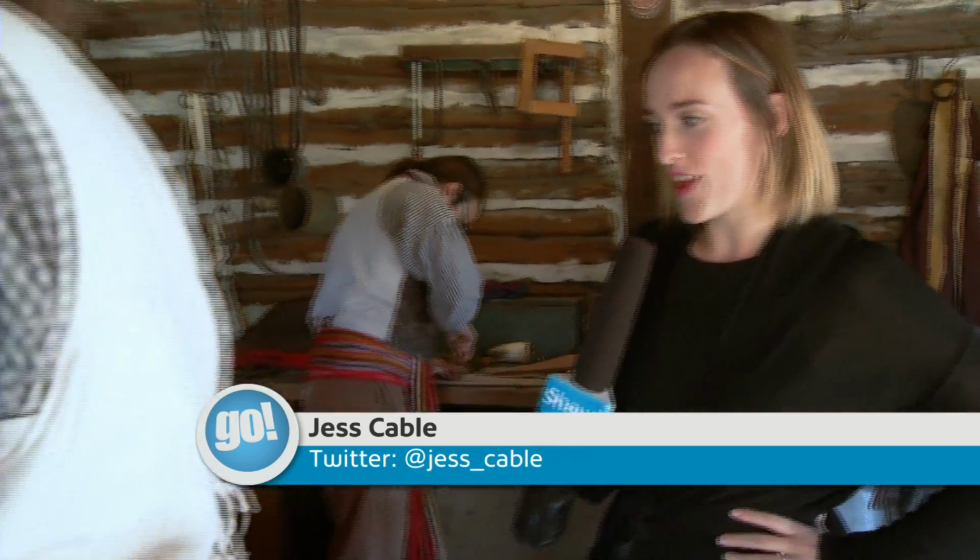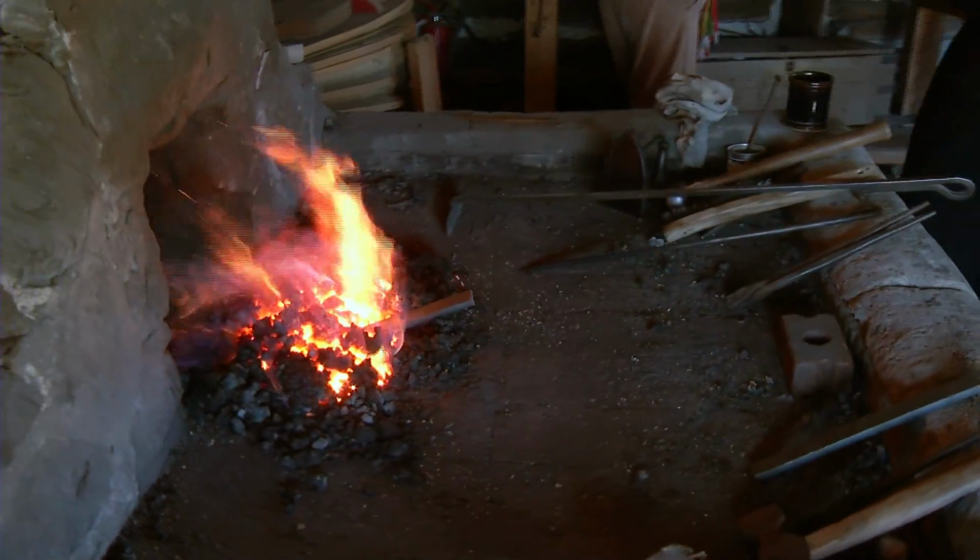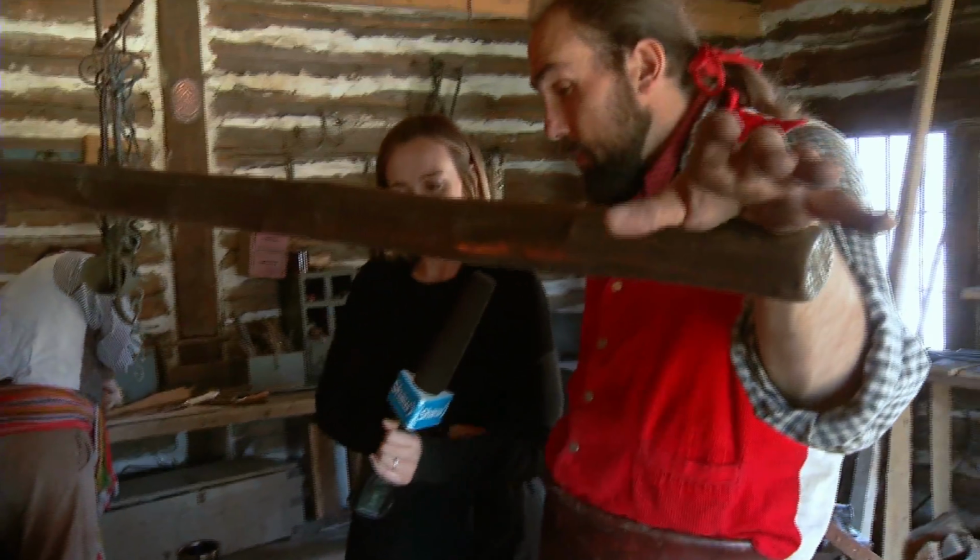Well, we are inside the blacksmith shop. I've got Colin working on something over here. I'm not quite sure, but what happens inside the blacksmith shop? Well, lots of different things.